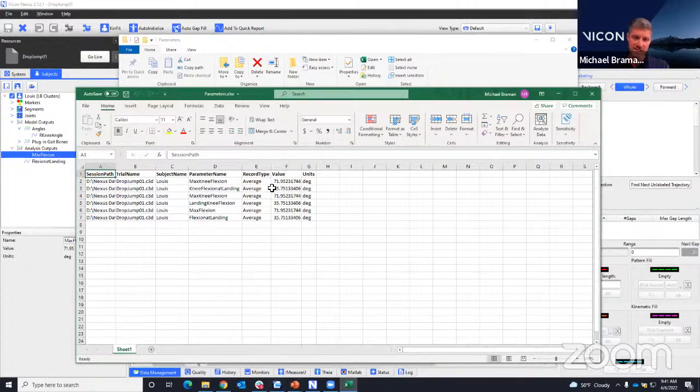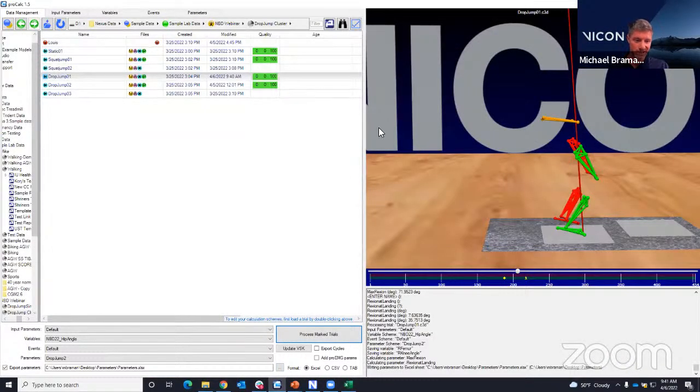And what you can see is it actually just writes it right on top. So if I processed multiple trials, I would see them all listed here, so that I can easily pull all that data from there. So yeah, that's a quick demo of how we might want to use this.